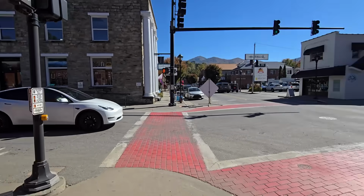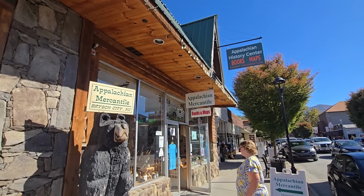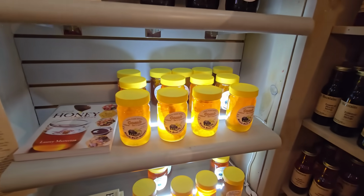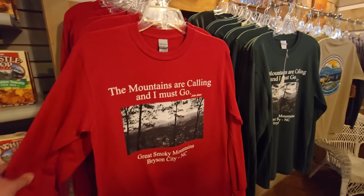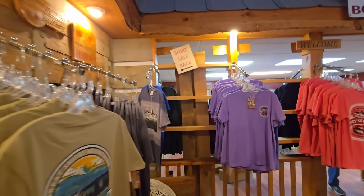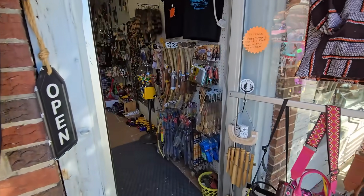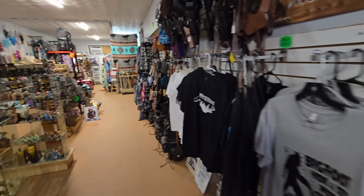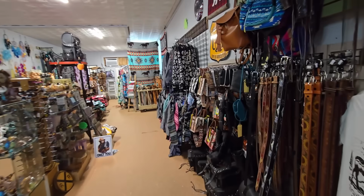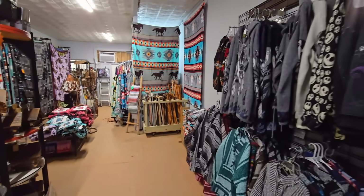The Loose Moose had a lot of cool things in there. It did. Yeah, so there's another gift shop here called the Appalachian Mercantile. Books and maps. The mountains are calling and I must go. Elk Crossing. Kind of reminds me of Cherokee in this particular store. In fact, I have a feeling this store probably once was in Cherokee. Got some interesting things though. They do.